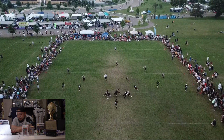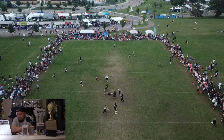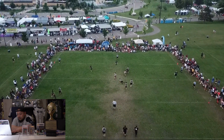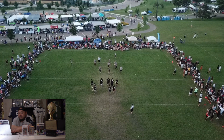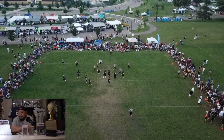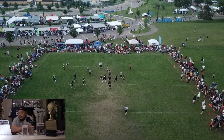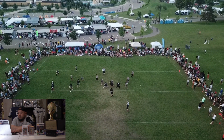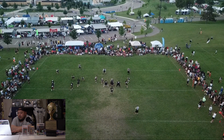But again, that's just great play by Lee there to break things down, make a couple guys miss too. So it's like a 20-yard gain. And so here I think we're about a little over a minute left on the clock, I think. I think this might be the game winner.